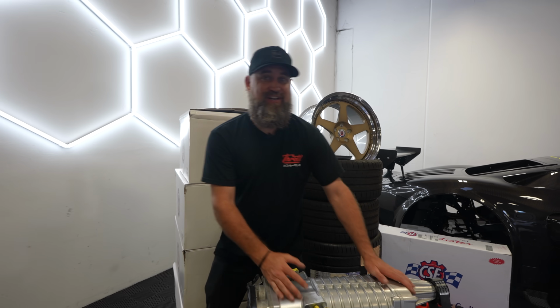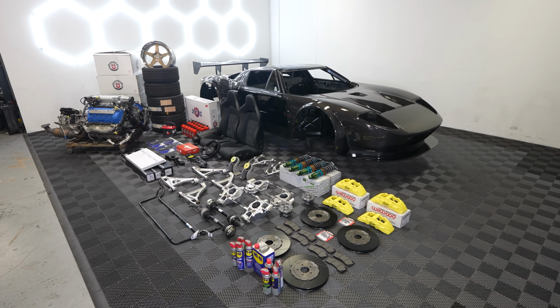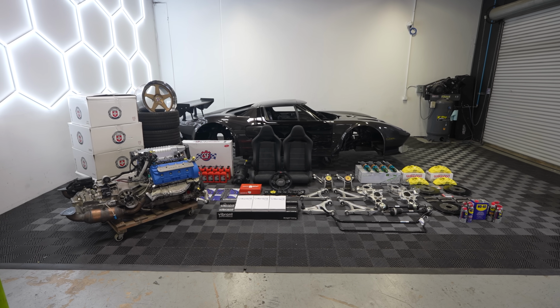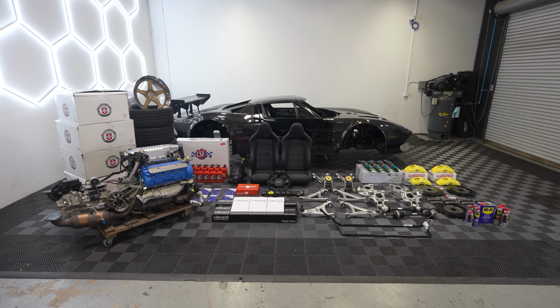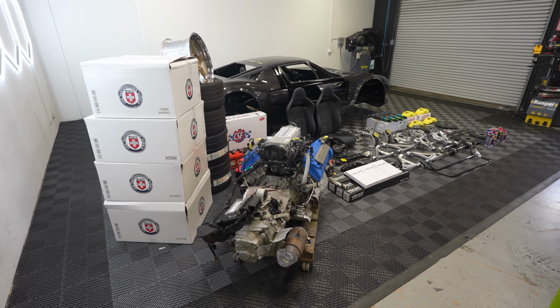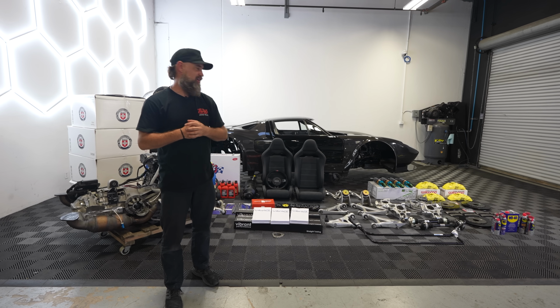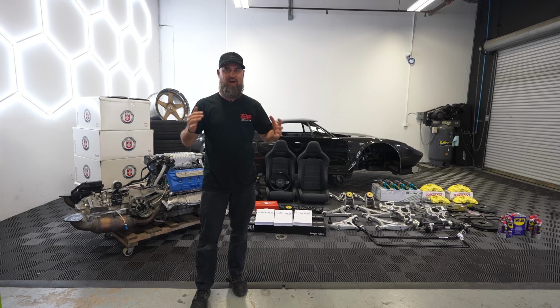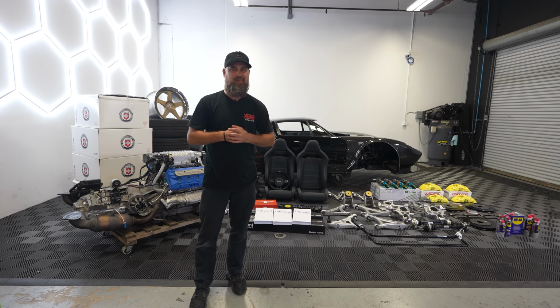So now that I've shown you guys all of these parts, I want to say I'm very excited because we've got some epic partners on board, and it is really going to make this car one of a kind. But we've got one thing left to do, and that's to get all this stuff cleaned up, get that car over into the other shop, and start putting our Fortune Auto suspension and all of our Ford control arms on, so that we can make this thing a roller.